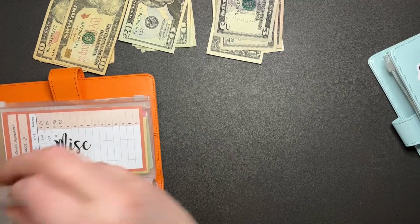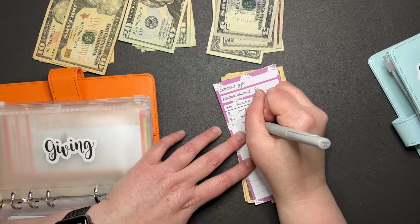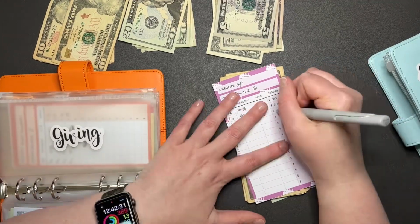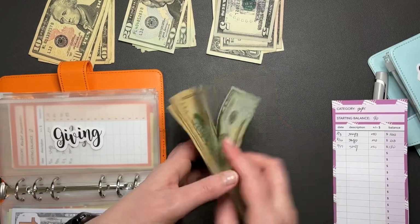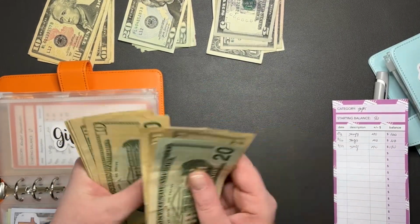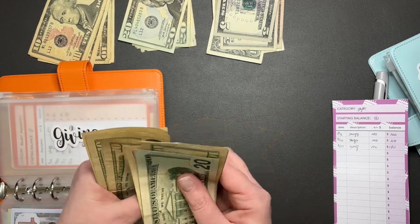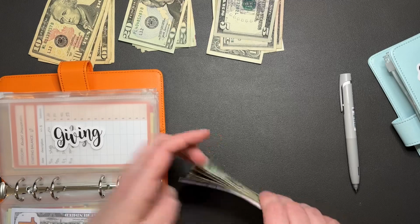Giving is up next. It's also going to get $10. So this should be 120. So we have 20, 30, 40, 50, 60, 70, 80, 90, 100, 10, 20. Yay!